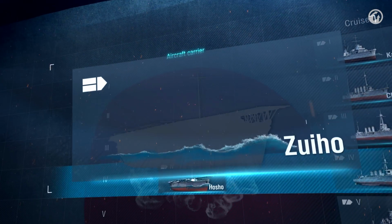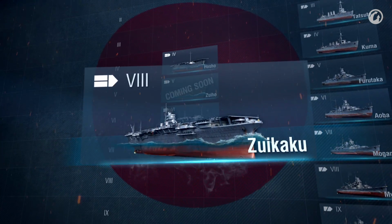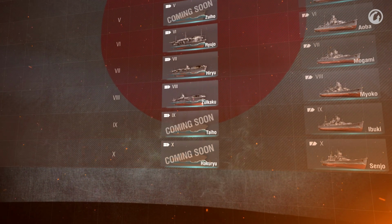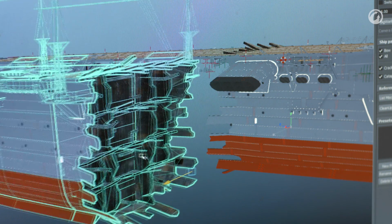Next come aircraft carriers. In the history of naval warfare, there were some dramatic duels between Japanese aircraft carriers and their American counterparts. Training the aviators for Japanese aircraft carriers took a considerable amount of time and wasn't easy. After the Japanese lost most of their aces in 1941 and 1942, the Imperial Japanese Navy began to lose ground.